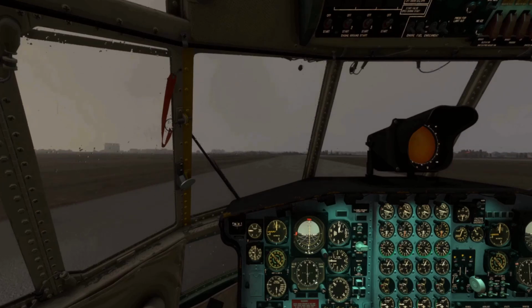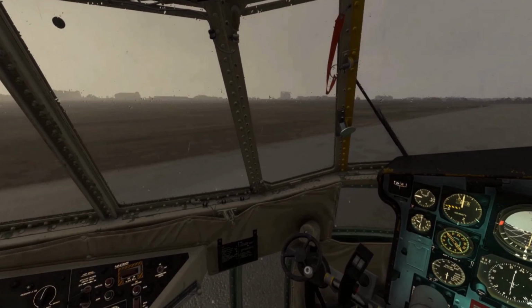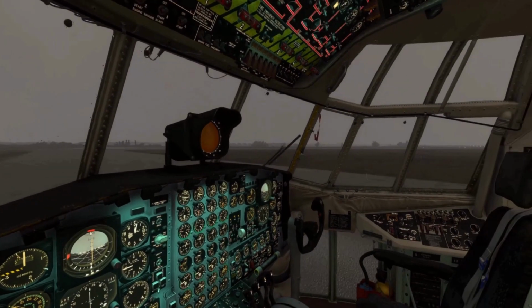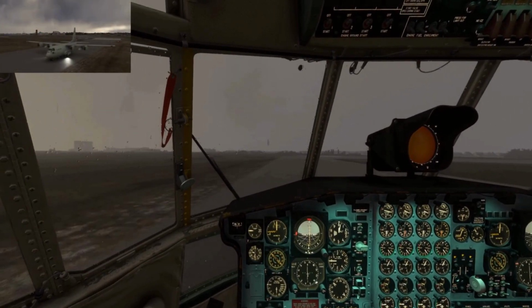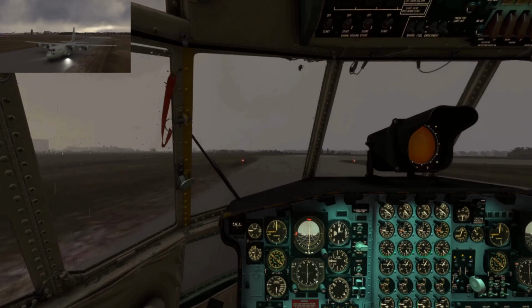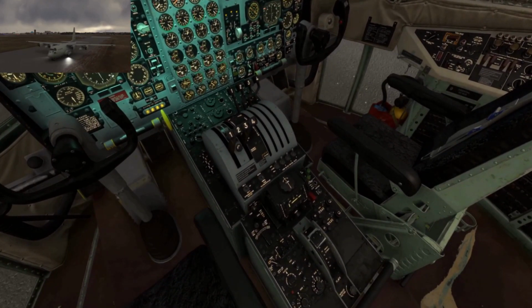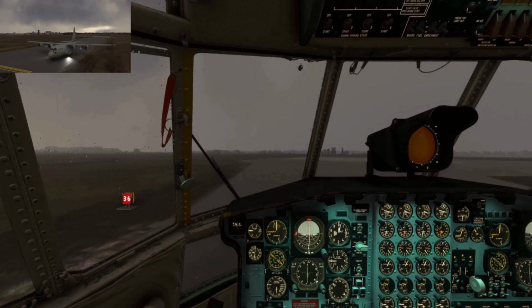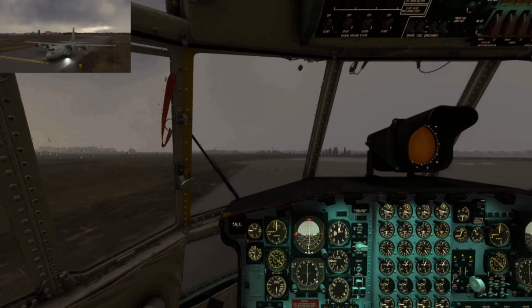Okay, well, after that taxi, we're approaching the runway here. And we'll get ready to do our pre-takeoff checks and talk to the tower, get permission to take off. And we will begin our IFR flight. See just how well this Captain Sims aircraft follows the flight plan.